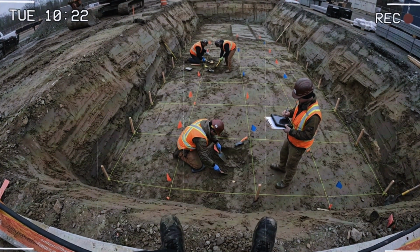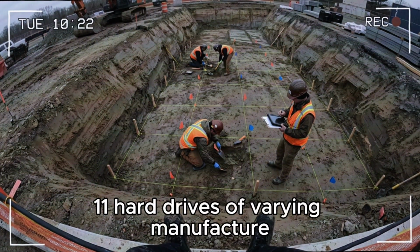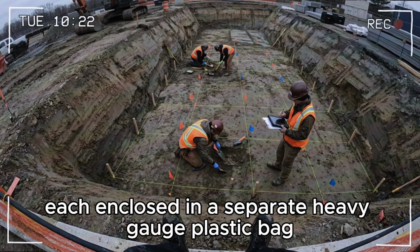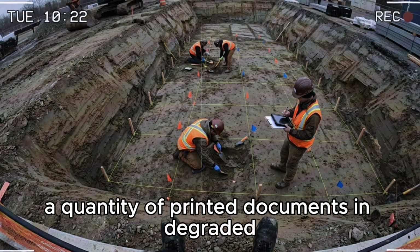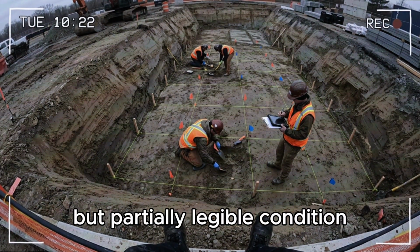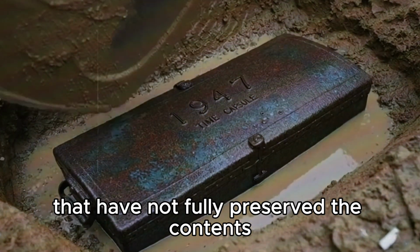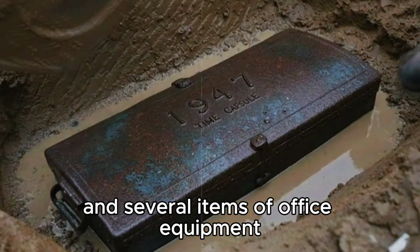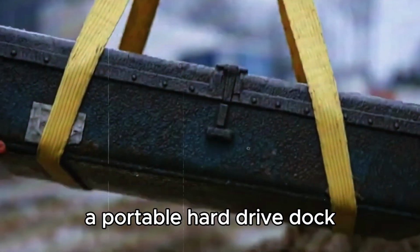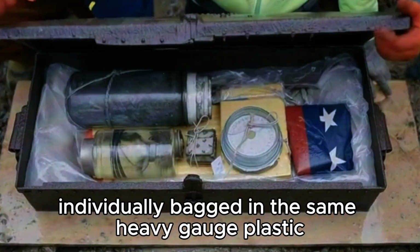storage cases, sealed with industrial tape that has partially degraded, 11 hard drives of varying manufacture, each enclosed in a separate heavy-gauge plastic bag, a quantity of printed documents in degraded but partially legible condition, bundled in waterproof sleeves that have not fully preserved the contents, and several items of office equipment, a label maker, an external storage device, a portable hard drive dock, individually bagged in the same heavy-gauge plastic.